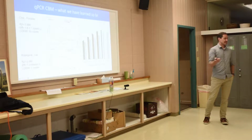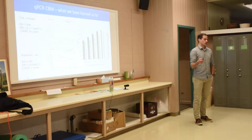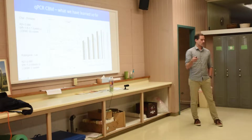Some of the things that we have to test for are things like comparing between different machines. A core lab machine is very, very sensitive. It costs $40,000. The machines that we use for our CBM program are slightly less sensitive, and they cost about $4,000.